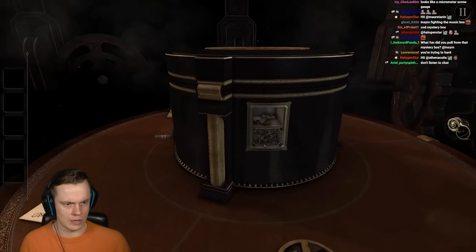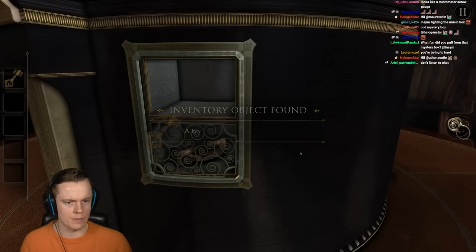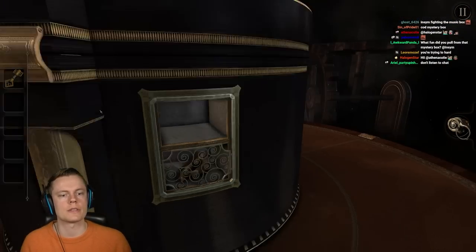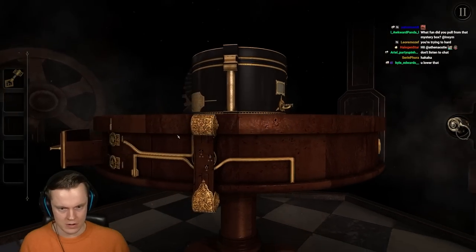Okay, what is this? Oh, wait, huh? Oh, wait, what? Why did that open? That opened when this... Hey, but there was music on it. Oh, because it was related to the music box. Okay. Now I get a new key.